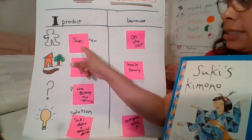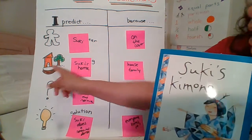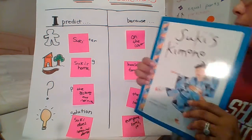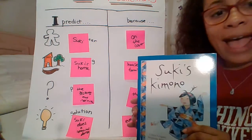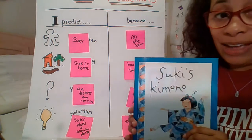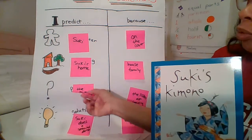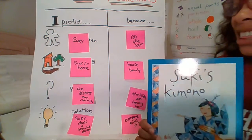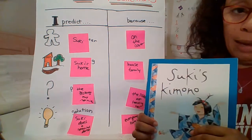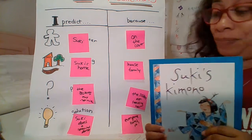the main character is Suki because Suki's picture is on the cover of the book. I predict that the setting of this story is in Suki's home because there are pictures of her house and her family at the beginning of the book. That's where we find our setting at the beginning of the story. I predict that the problem of this story is that the sisters are not nice. Maybe just people are not nice to Suki today. And that because they are leaving her behind.